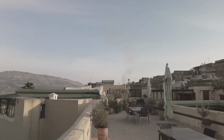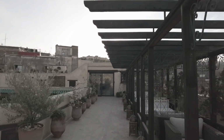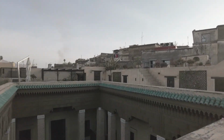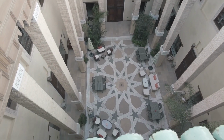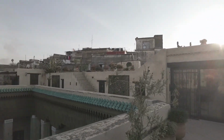Here's a quick video of the rooftop patio at the Caravan. Try to stay out of the sun. We can go down and look into the courtyard. Pretty cool. Take a peek down there. That's a fountain down there in the center, actually. And this used to be an old school that was converted into a 7-suite riad.